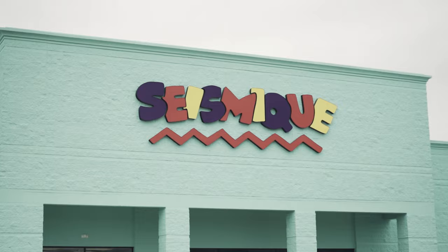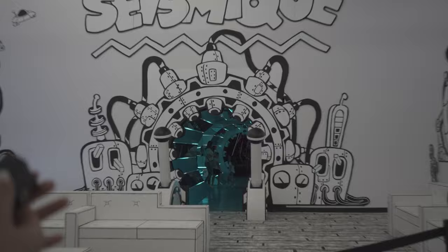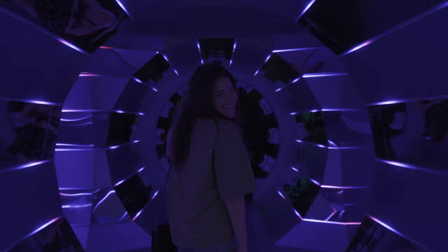After our evening downtown, we went to an interactive art museum called Seismique. Wow. With the exception of the Swarovski Crystal Worlds Museum in Austria, this has got to be the trippiest place I've ever been. There were so many different rooms that were full of crazy lights and themes, and this whole place was just ripe with photo opportunities.